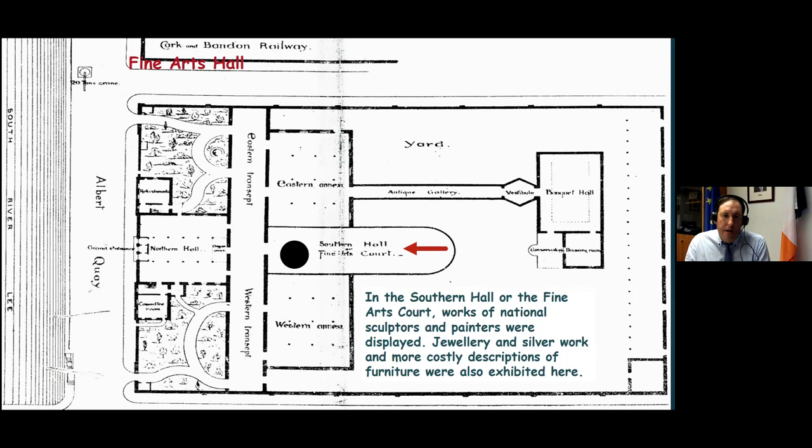Because I said the catalogue is published. It's actually available in Cork, in local studies in the City Library. You can turn the pages and see all the different exhibitors and where they were from. I haven't done a full mapping yet in terms of a map showing where everything was from. I have done it for later exhibitions, and we'll get to maybe comment on those in a second.